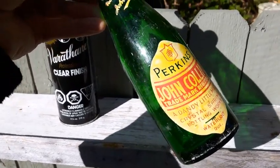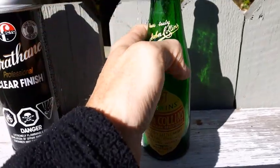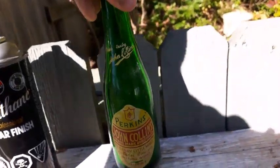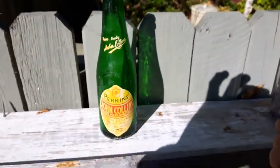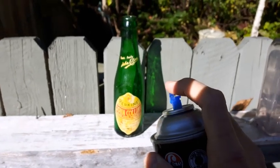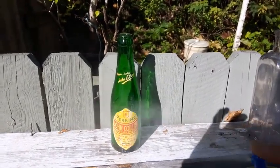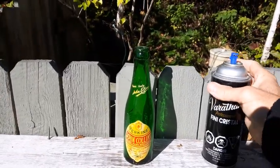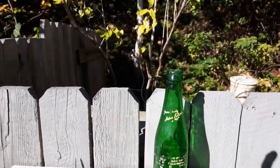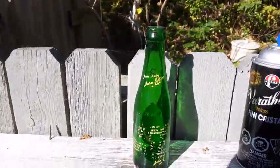So there's this Perkins John Collins soda bottle. Cleaned it up as best as I could. Couldn't scrub it too hard because I didn't want to remove any more of the ACL label on it. Lost quite a bit of the lettering off the back, but the front stayed fairly well. And I'm just going to spray it with this Varathane, and that should preserve that quite well, and I shouldn't have to worry about any more of that ACL coming off. So I'll just give it a couple of quick sprays like that, and I'm going to leave that out here to dry. And maybe I'll do the back as well. Alright, there we go.